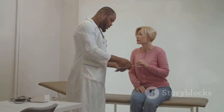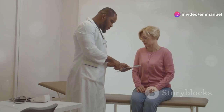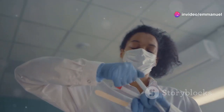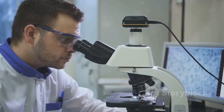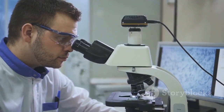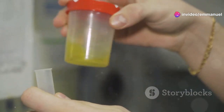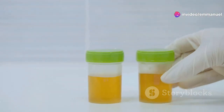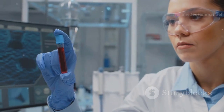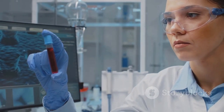Section 7. Shining a light. Diagnosis and testing for chlamydia. Diagnosing chlamydia involves a simple and straightforward testing process. Healthcare providers use various methods to detect the presence of Chlamydia trachomatis bacteria. These methods include urine tests, which is a common and convenient method for chlamydia testing. It involves providing a urine sample, which is then analyzed for the presence of bacterial DNA.